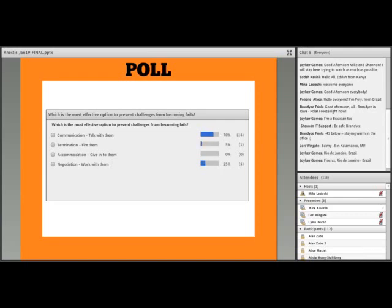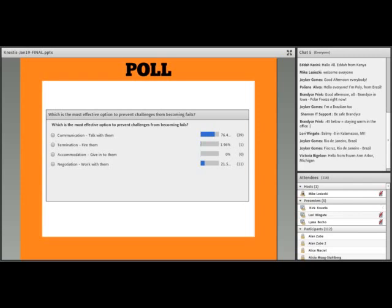Basically, the question is, which is the most effective option among these choices that you can use to prevent challenges from becoming fails? Communication, talking; termination, firing someone; accommodation, giving in; or negotiation, working with someone. And again, I think these things can be viewed from both the view of the evaluator and the view of the client. So we'll let this soak for a minute.